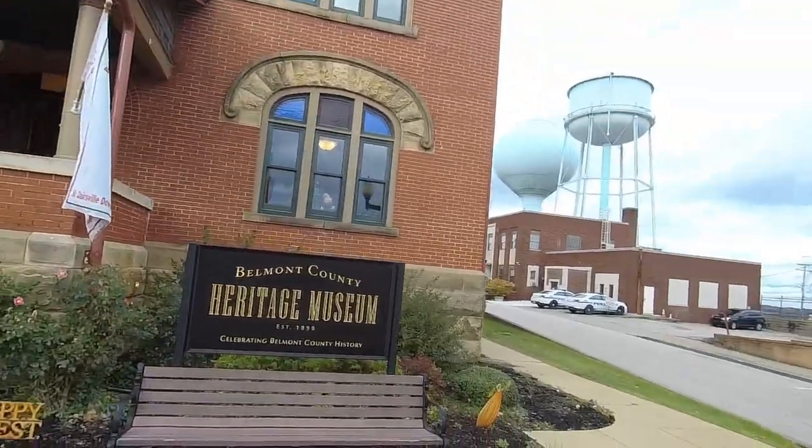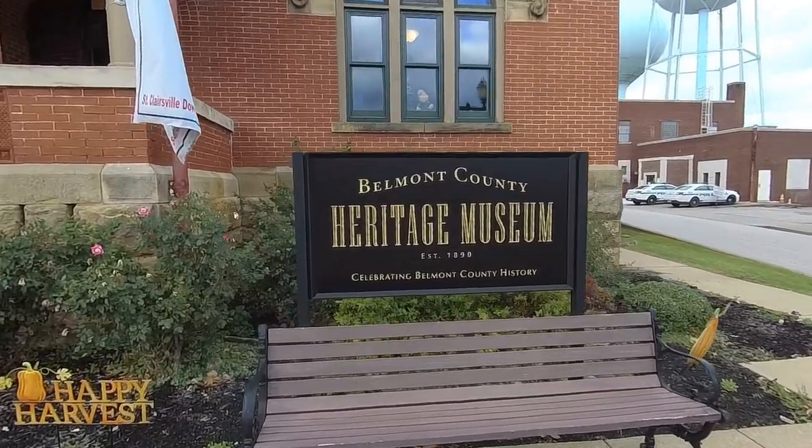We are at stop number 14 on the Belmont County GeoTour, and number 14 has taken us to the Belmont County Heritage Museum. My name is Catherine Stanley, and I am the curator of the Belmont County Heritage Museum, and I am also the group tour manager for Belmont County Tours. And it is the sheriff's residence. Oh, okay. So the sheriff actively lives here?